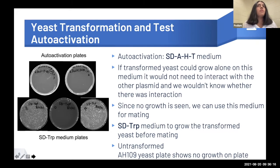To grow the yeast before we can mate it, we use SD minus tryptophan, which is just 1 amino acid that yeast need to grow. And tryptophan is synthesized by the plasmid that we transformed onto the yeast. But the AH109 yeast strain that we used cannot synthesize tryptophan by itself. So in order for it to grow, you can see that on the bottom left and bottom right, plasmids 3 and 4, there is growth on those plates, but not in the bottom center plate because it has not been transformed with the plasmid and therefore cannot grow on a medium that does not have tryptophan.